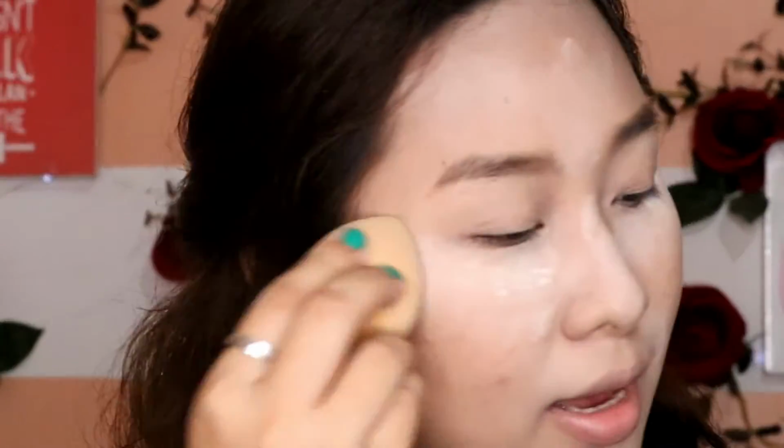But I really don't like it for baking your face. It's a good overall setting powder, but I don't think you can really use that for baking. So let me just shellac this all on my face and we'll do it.